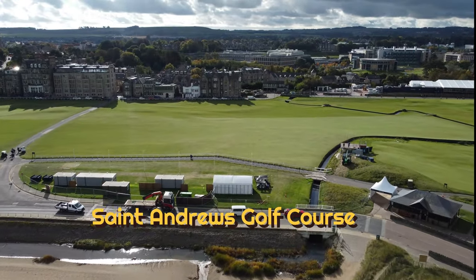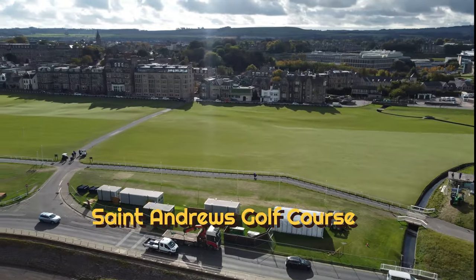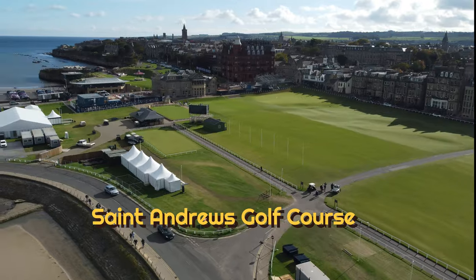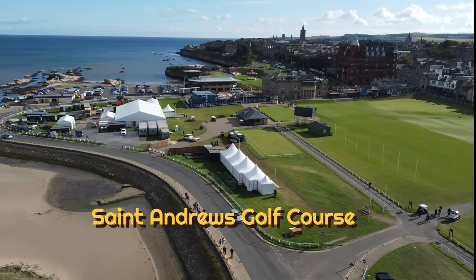St. Andrews Golf Club, one of the oldest clubs in the world, and they have produced many of the early champions and figures of the game.